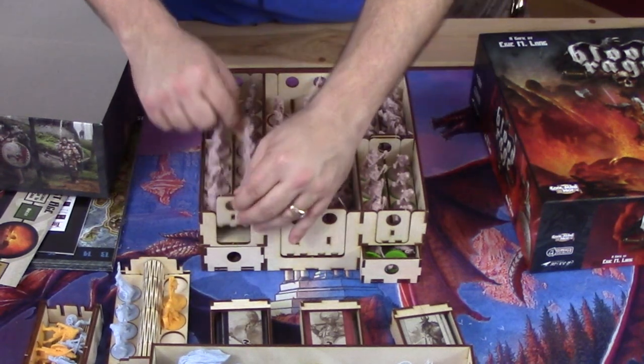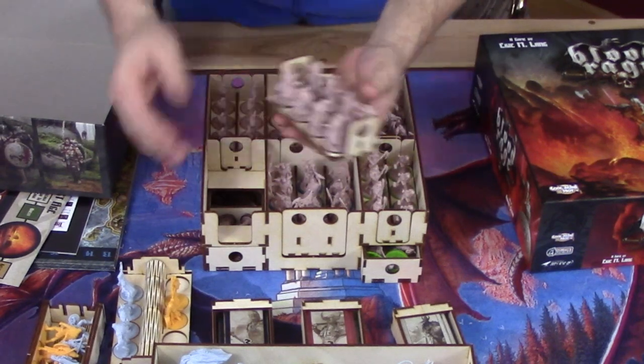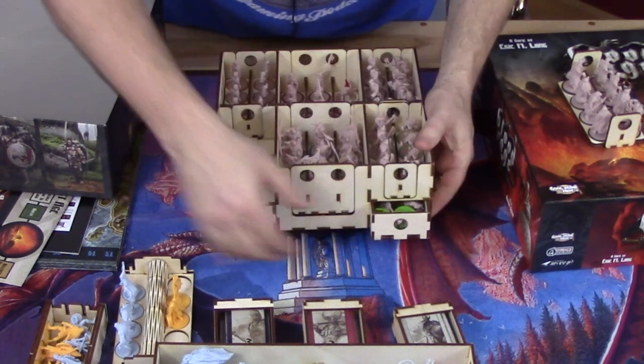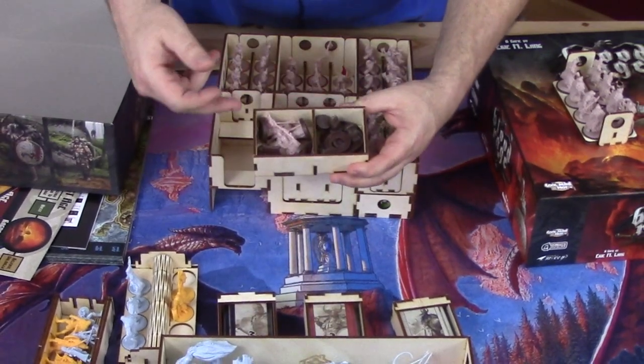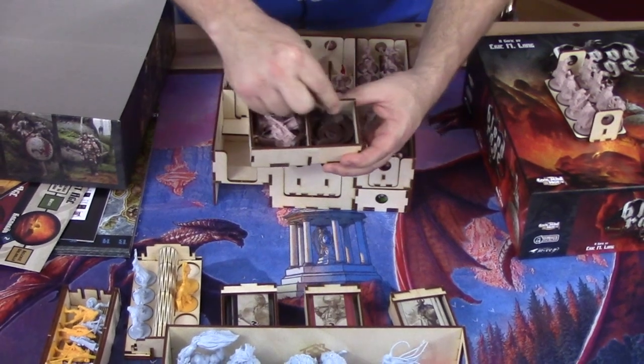And then each one of the additional clans comes in its own little tray, also has the mystics. And then underneath each one, which is really unique, they have separate little trays that fit underneath for the rest of the clan. Here's your leader, your boat, the two mystics, and the extra tokens.